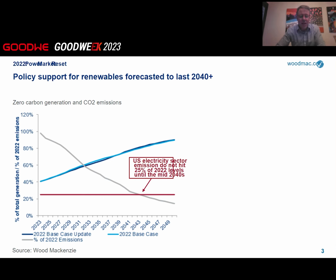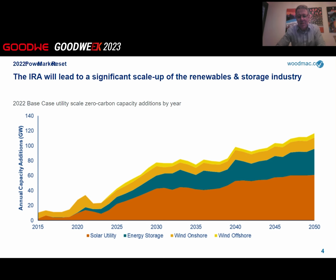Even with a substantial scaling of the renewables and storage industry, we don't see the U.S. hitting 25% of 2020 emissions levels until the mid-2040s. So we're expecting that these subsidies are going to be in place for almost the next 20 years, and this is our projection of utility scale solar, storage, and wind additions. You can see the industry scaling from a little bit more than 20 gigawatts a year right now to almost 80 gigawatts a year by the end of the decade.